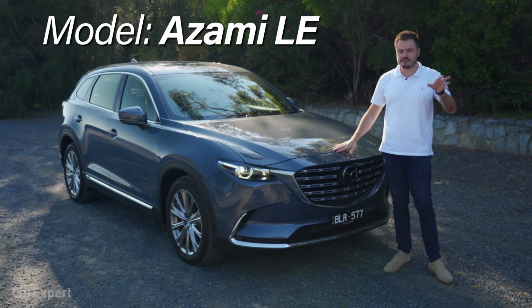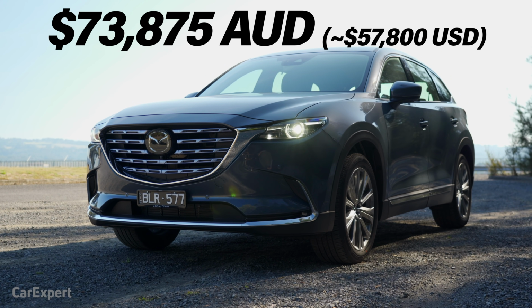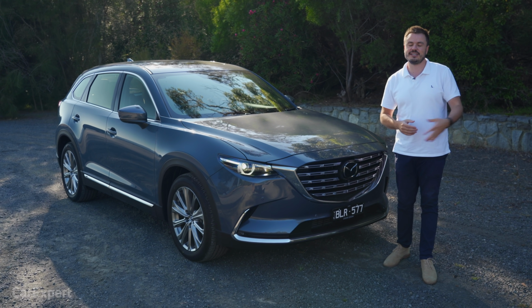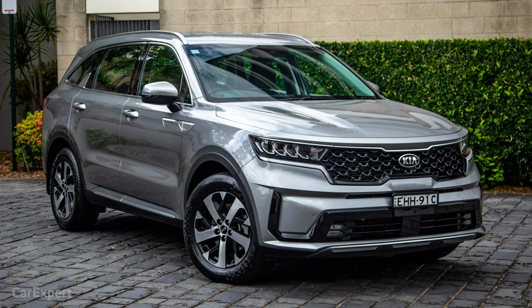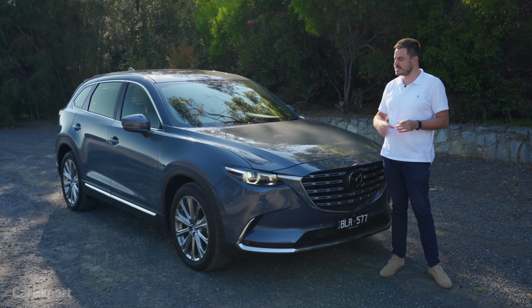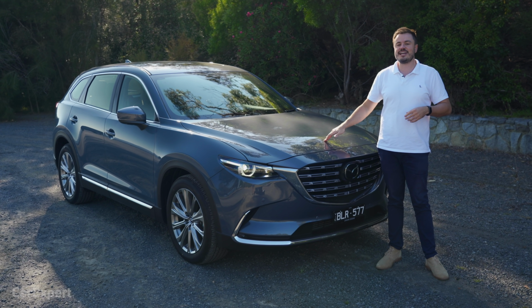This is the very top spec. It's called the Azami LE. It's priced at just under $74,000. But if that's a little bit too much, the whole range begins at a little under $46,000. This competes with things like the Kia Sorento, the Hyundai Santa Fe, the Nissan Pathfinder. There are a lot of SUVs in this segment. They're all 7-seat SUVs. Today we're going to do a detailed review of this car.